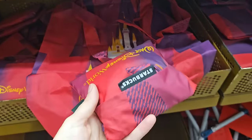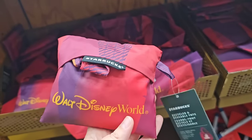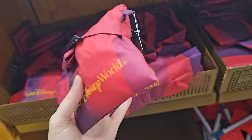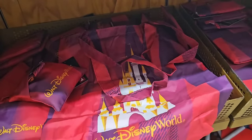That's cool, you can put them in your pocket. You know what? I highly recommend these because if you're ever in the parks and you buy anything and they use that blue Walt Disney World bag, that ink literally wears off on your hands. It could wear off on your clothes if it gets wet. For $12.99, there you go. You got a little reusable tote.